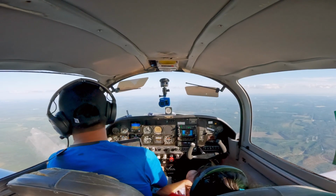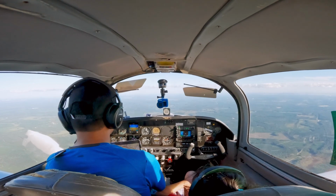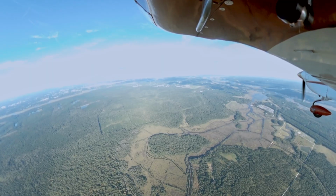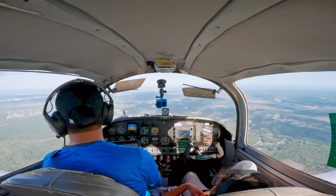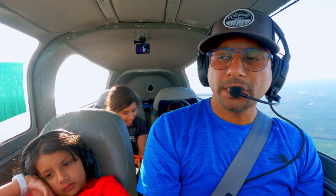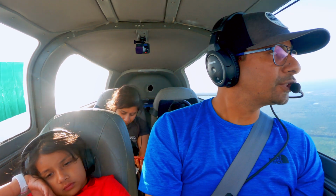Number 6 Romeo Delta, fly heading 110. 110 for 6 Romeo Delta. 6 Romeo Delta, maintain 1,600. 1600 for 6 Romeo Delta. 6 Romeo Delta, cleared visual approach runway 03, tower 126.0. Cleared visual to runway 03, contact tower, 6 Romeo Delta.